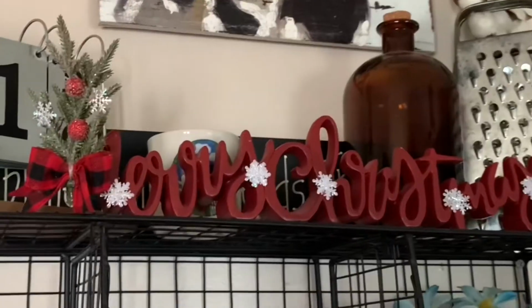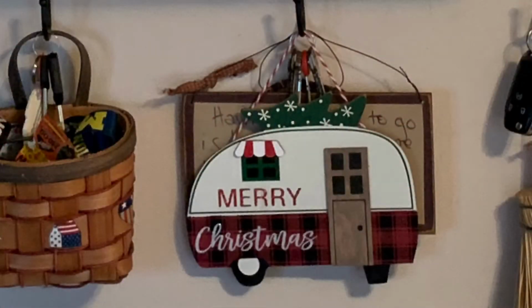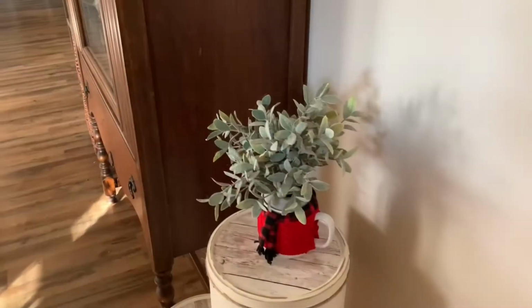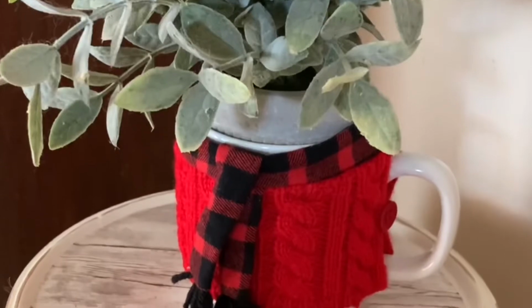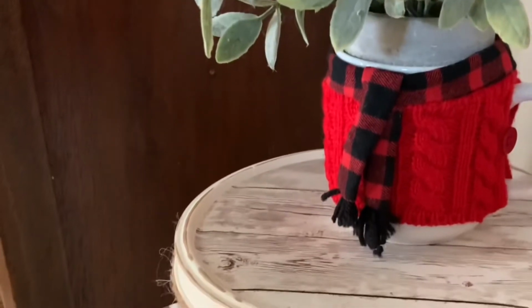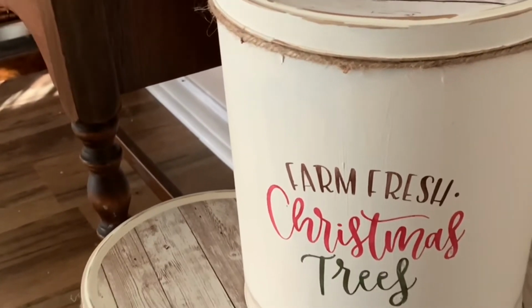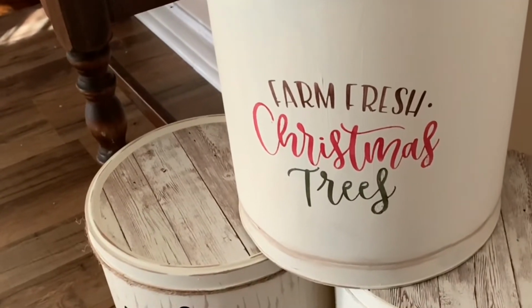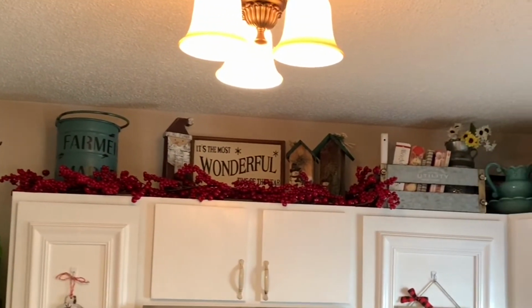That's my little Hobby Lobby clearance dollar sign that I redid. And that's a new addition this year. That came from Dollar General. We love camping, so that was perfect. I cannot remember where I got this coffee cup sweater. I want to say it came from Big Lots. But it was so cute. It was only like a couple dollars, I think. I'm pretty sure it did come from Big Lots. And I put that on top of my tin.